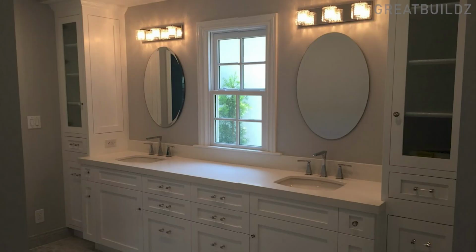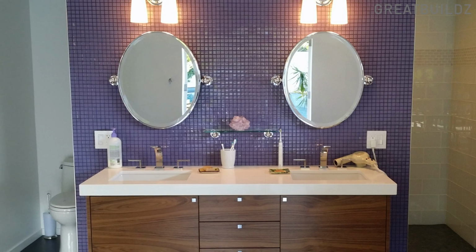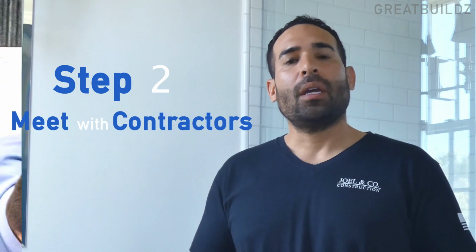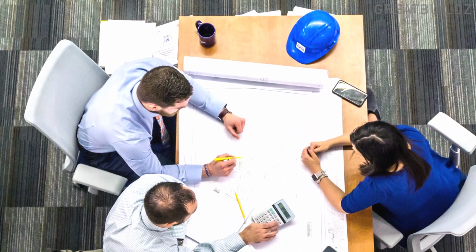Once you've figured out a budget and put together a folder of inspiration pictures for the direction of your bathroom remodel, it's a great time to start meeting with contractors and get a sense of whether everything you want in the bathroom stays within your budget.